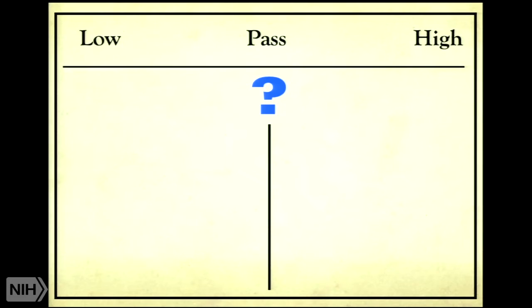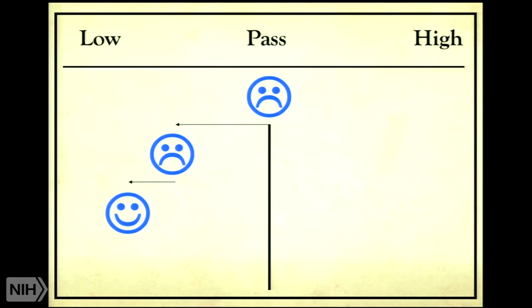So let's talk about a much sadder experience. The person fails at the center of the distribution. We give them an easier item. They fail that one too. This is not going well. Give them a little bit easier item. Thank goodness they pass. And by the way, these tend to be multiple choice, so they should get some right. Get a little bit harder, they fail. They fail the test.